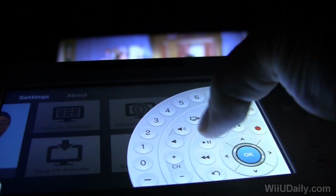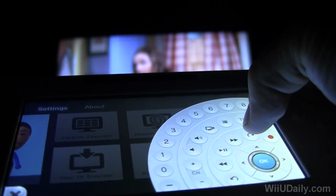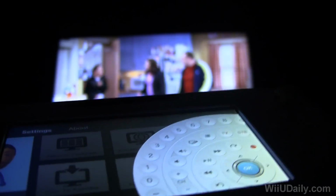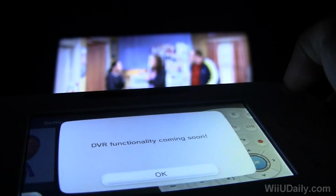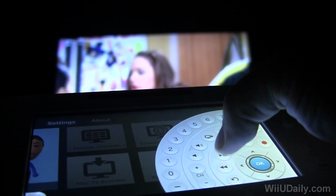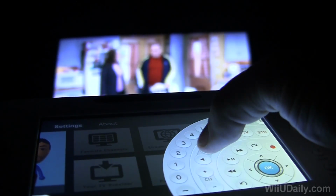Unfortunately, if you try and access any of the DVR features, pausing, recording, they don't work yet. It says DVR stuff coming soon, and it can't come soon enough because there's so much cool stuff in Nintendo TV that you can see when your upcoming teams are playing and your favorite shows are coming up in an hour or two. You want to be able to record them.